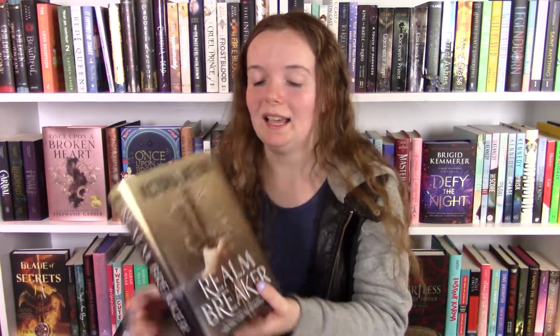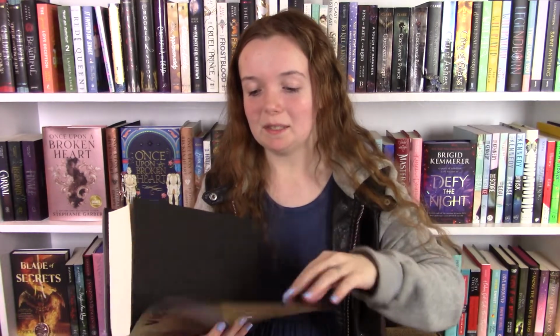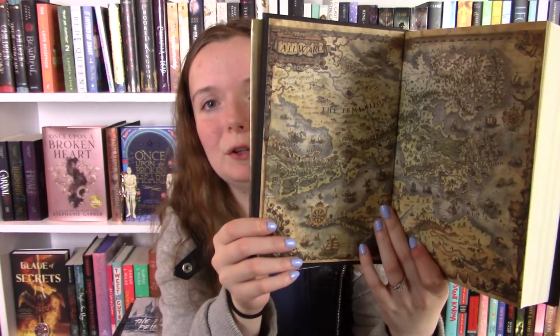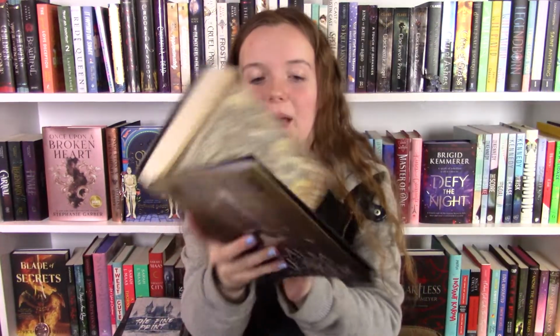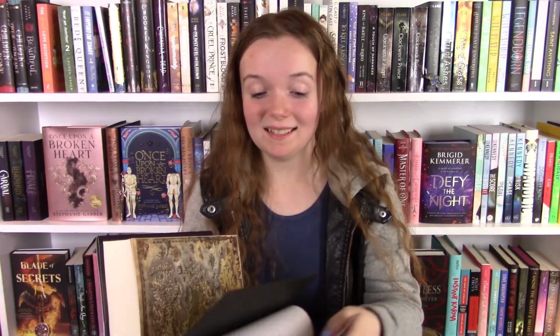But another map that's honestly even better is the map in Realmbreaker by Victoria Aveyard, because this map is colored. Look how stunning. This map has so much detail, and it's just gorgeous. I love it so much. And I also love, I don't know if I have a book that has this, but I've seen books before that have a different map in the front of the book than they do in the back of the book. I think that's really cool too. You get to see so much more.